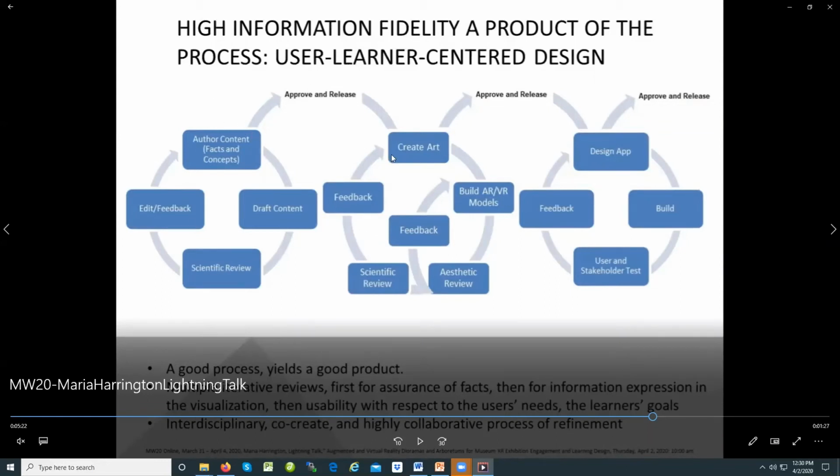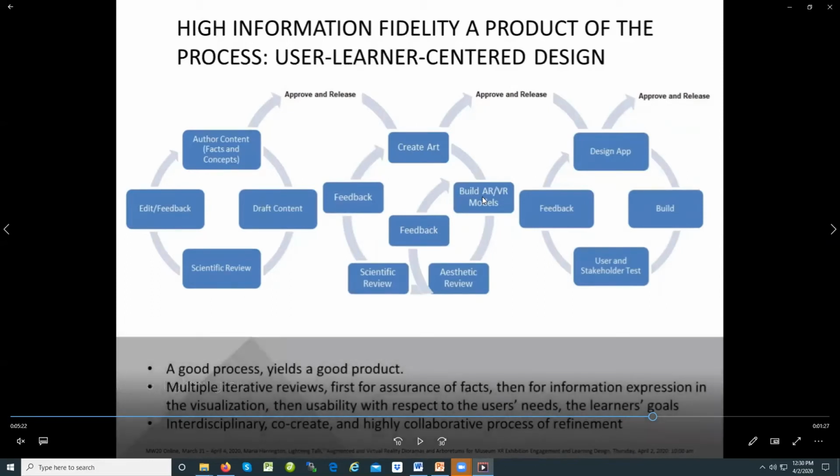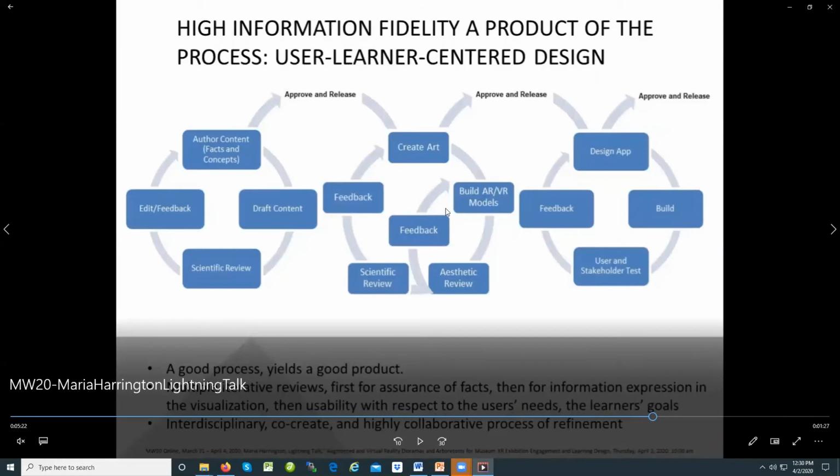Once that's released, it goes into a creative art process where these AR models are built according to the specifications released by the scientists. In a way, these are like three-dimensional botanical prints that are fully interactive. And there's an aesthetic review to make sure that they are capturing the essence of that plant and the spirit of that plant. Then what is also unique is the aesthetic and the scientific review is a collaborative process where the scientists, in this case it was the botanist at the Carnegie, gave us feedback and we iterated until she approved and released it to the development team.